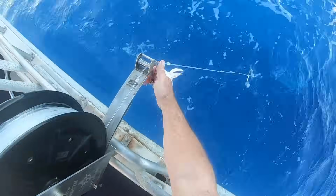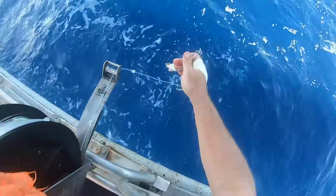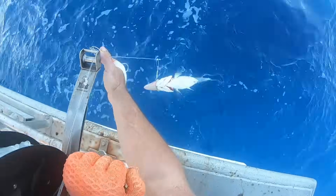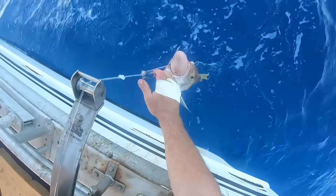The next morning we gave it another try with the time we had left before the weather arrived. Having to work for every kilo and still not really in the mood to film, so not much to share either, sorry to say.